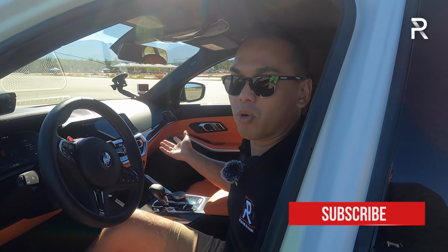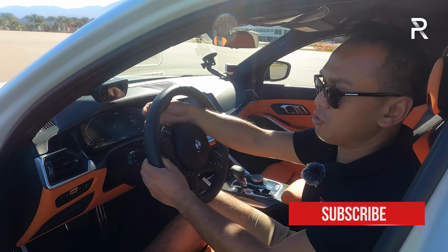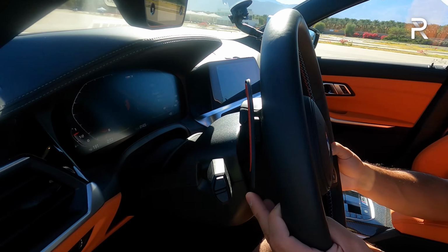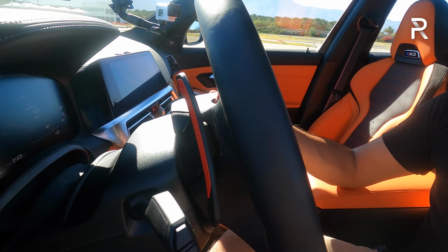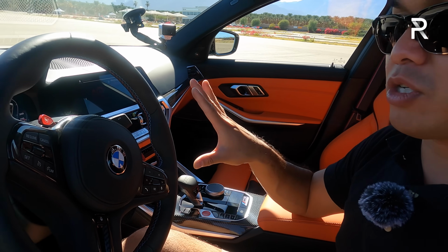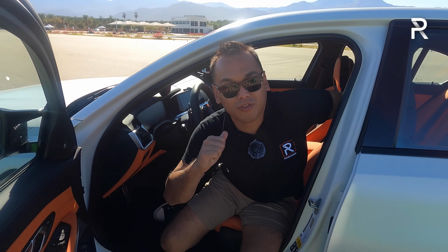The same dashboard that I've shown you guys before, so I'm not gonna talk about that. But with the carbon fiber package, you do have these really slick carbon fiber paddle shifters, which are, as you can see, mounted to the wheel, and they're made of full carbon fiber. So this makes the car feel a lot more special. But overall, let me know which one you guys prefer in terms of the interior. I definitely like the orange model.